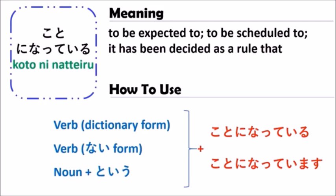So what you have to remember about this is that you can use it with a verb in dictionary form and negative form, and the last one is noun. But when you use the noun, it should be followed by toyu, koto ni natte imasu. And you can use koto ni natteru or koto ni natte imasu. They have the same meaning, so don't be confused when you see this in Japanese.